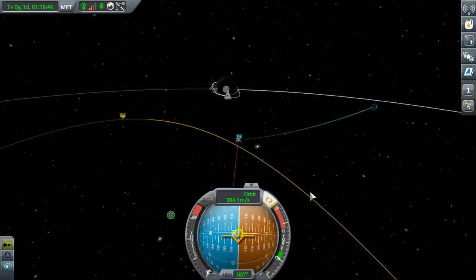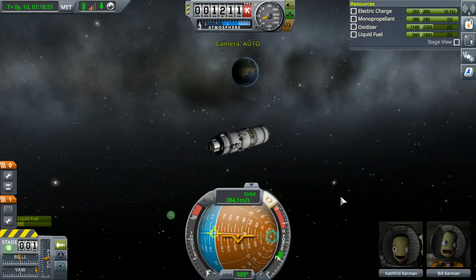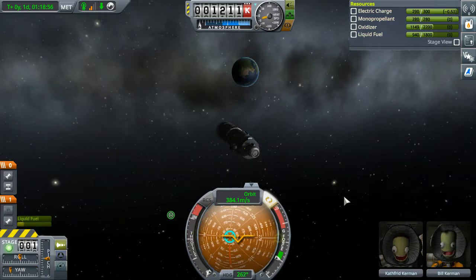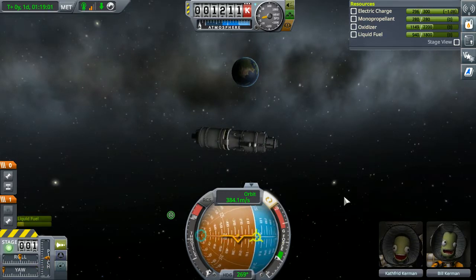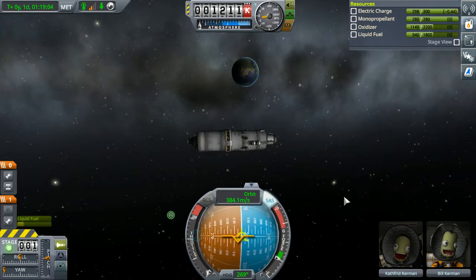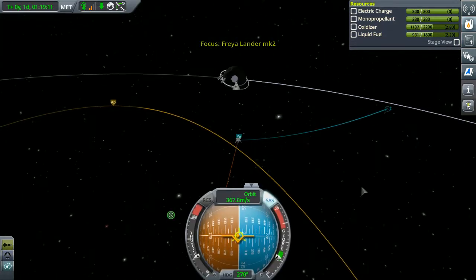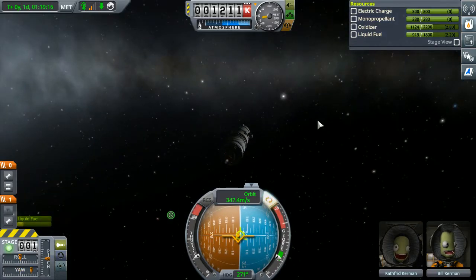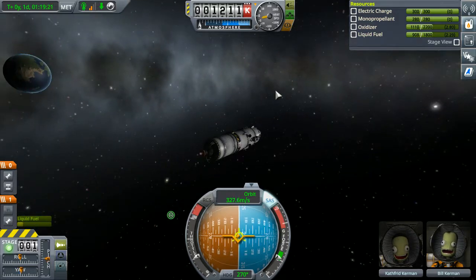This pilot does not yet have her. Oh my goodness, look at that fuel. Didn't even notice how little fuel we had left. I'm almost certainly going to have to switch to the lander's own fuel supply. But we'll see.